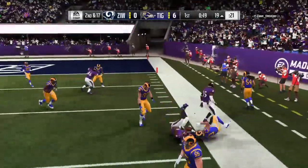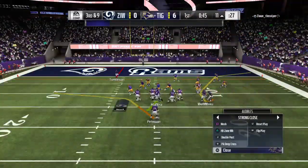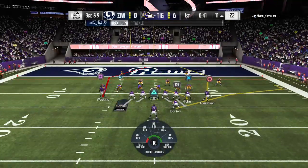If you take a big sack, it could push you out of range, and that's why defenses get a little more aggressive in this situation. They're almost conceding the 3 points. They want to push you back and try and take you out of that.